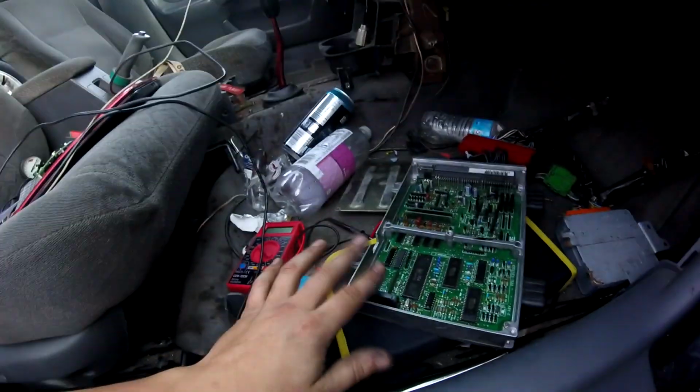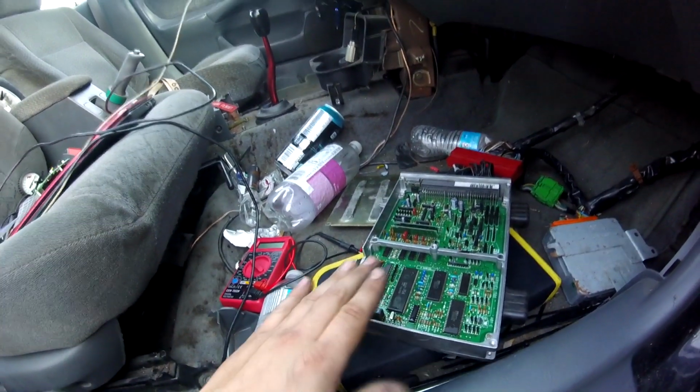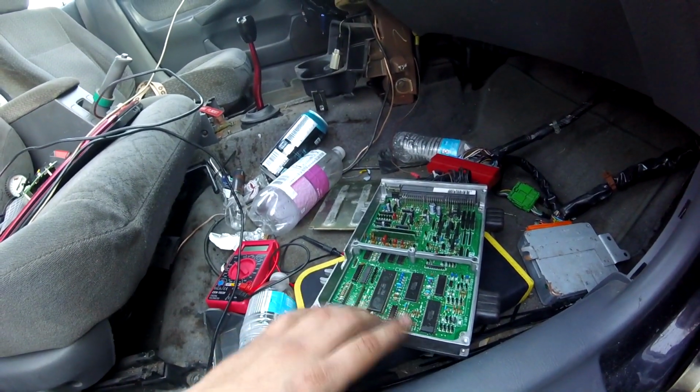So what we're going to do is we're going to do some stuff with this computer to see what's going on with it, because we would like to go racing tomorrow, and we're probably just going to plug my computer into it, see if the car is okay and see if the map sensor is still okay. And if we figure out that the computer is the issue, we will go through this computer and do those things I just said and see if it fixes the issue.